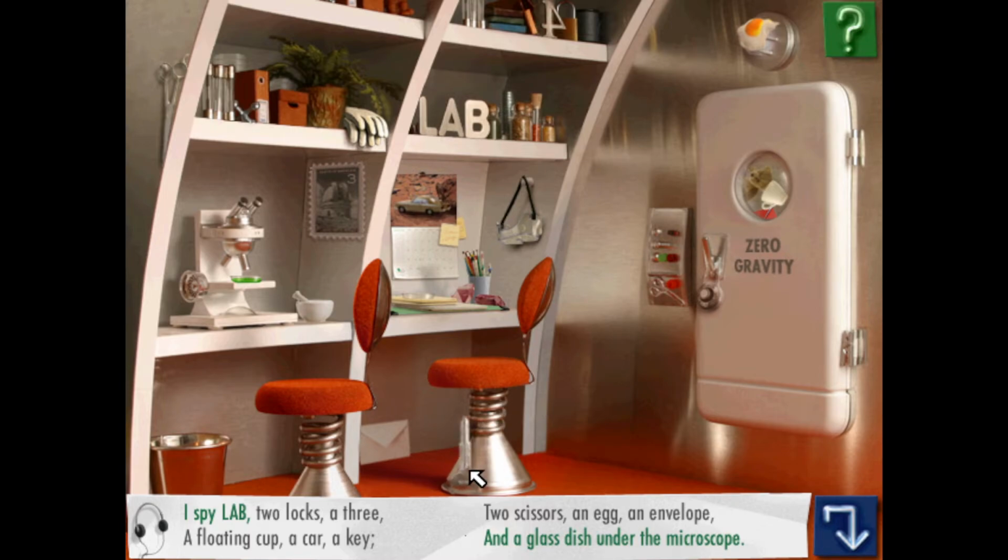I don't hear anything off with that. A key. It's with a specific object, okay. Scissors. One scissors. One lock. It's an egg. A floating cup. Where are those scissors? You didn't catch it? Oh, I passed it already? An egg. The cup is floating in the zero G state.